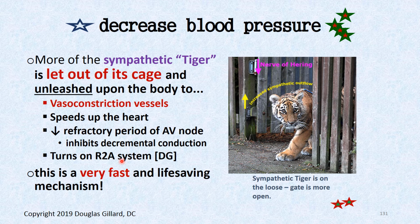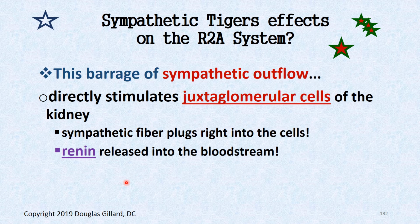That's why one of the mechanisms they think people with increased sympathetic tone have hypertension. They may have increased levels of renin because of that mechanism. So the sympathetic system, this is what's going to save your life if you're bleeding, though. All right, the RAAS system is not fast enough to do that. All right, everybody good with that?